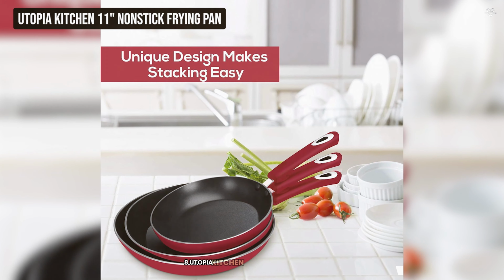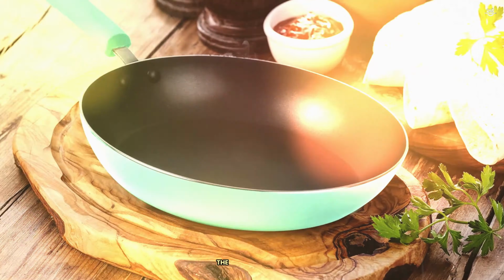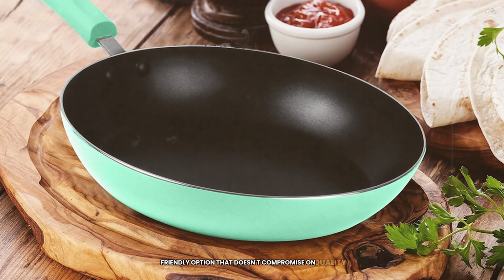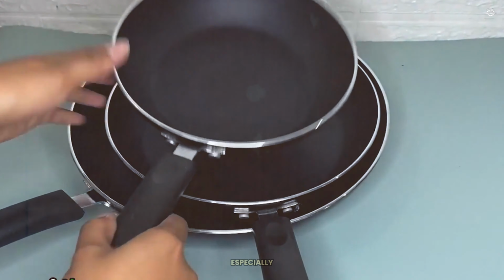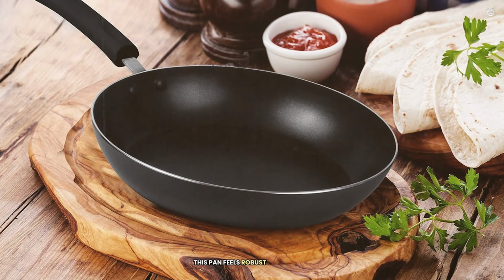8. Utopia Kitchen 11 Non-Stick Frying Pan. The Utopia Kitchen 11 Non-Stick Frying Pan is a fantastic budget-friendly option that doesn't compromise on quality. One of the first things I noticed about this pan was its lightweight design, which makes it easy to handle, especially for those who may struggle with heavier cookware. Despite its lightweight construction, this pan feels robust and durable.